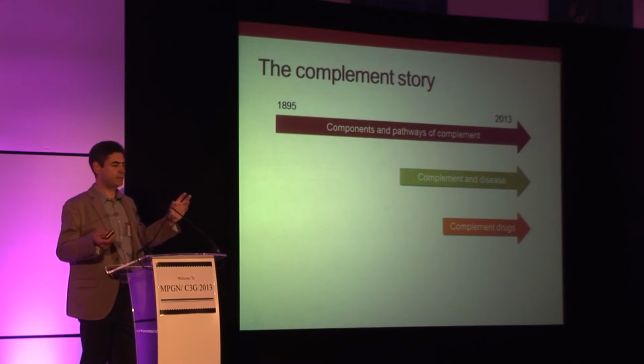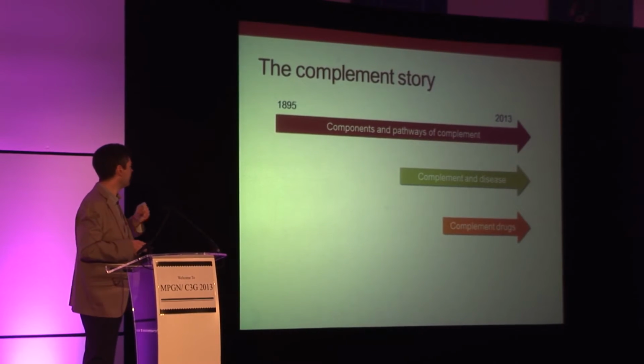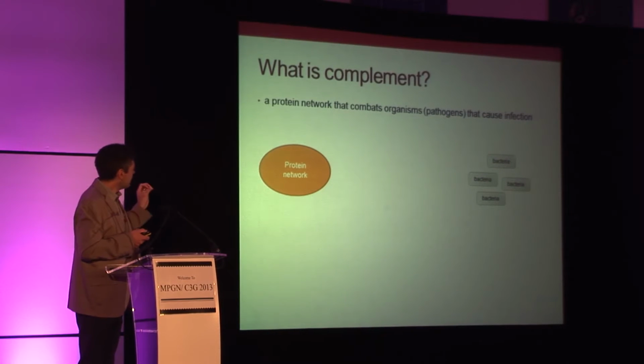Many of you would have heard of the drug eculizumab, and that targets a complement protein. Okay, so let's go through them. What is complement? It's a protein network that combats pathogens. These are things that cause infection, as Kevin explained.